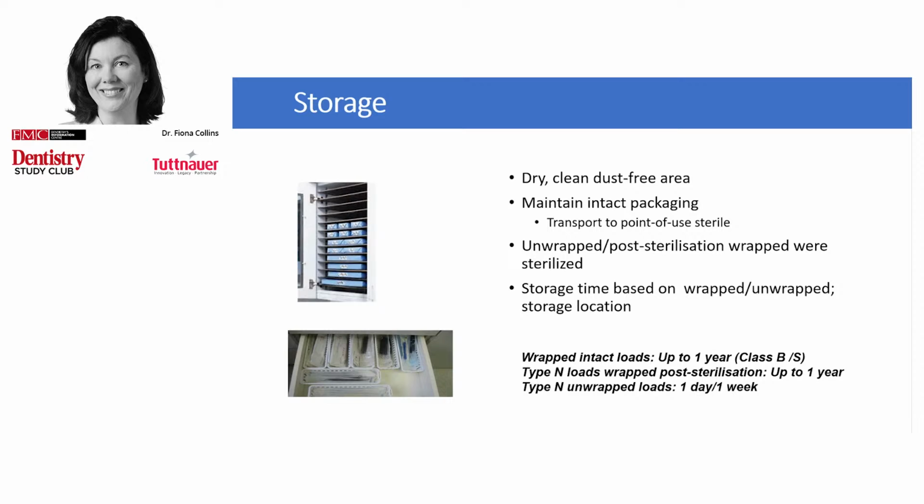Storage should be in a dry, dust-free area. It's important the packaging is maintained intact. If it becomes damaged in any way, then the contents will have to be reprocessed again. If it was pre-sterilisation packaging, then the instruments will be sterile until the packaging is opened at the point of use if they're transported in the packaging. In the case of the unwrapped loads that were wrapped post-sterilisation, they were sterilised when they exited the steriliser, but they are not necessarily sterile. They are not sterile at the point of use.